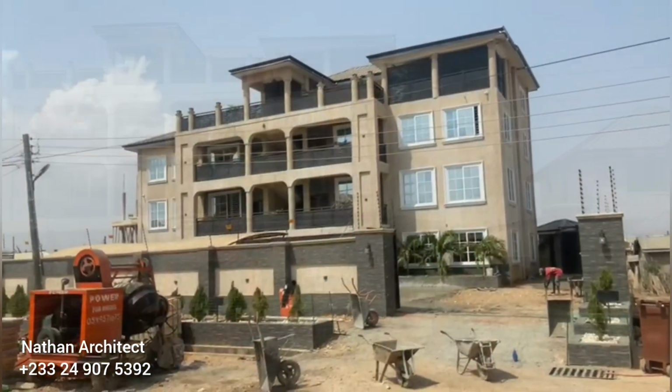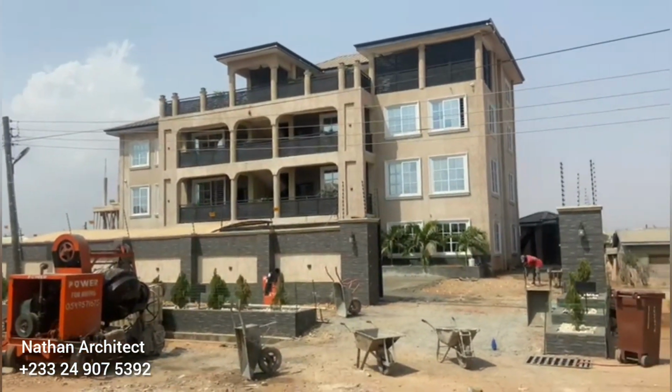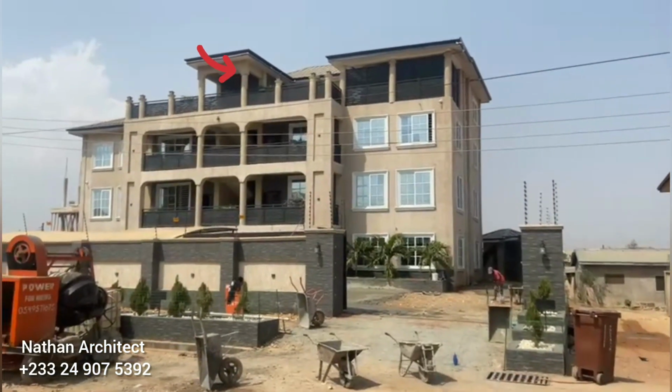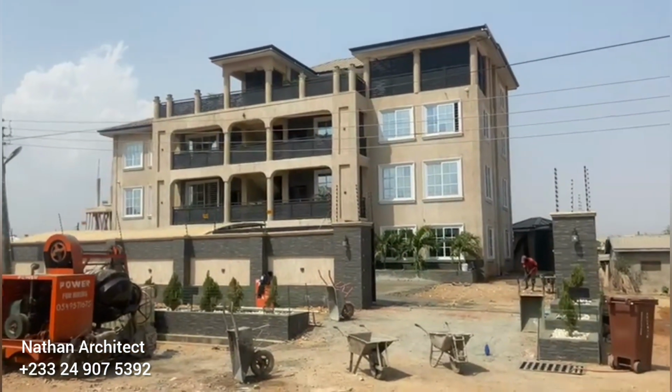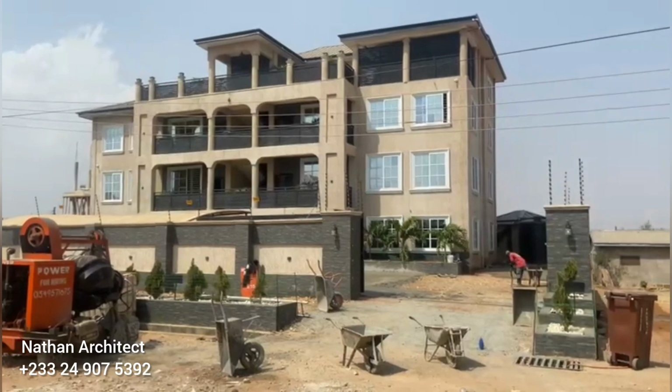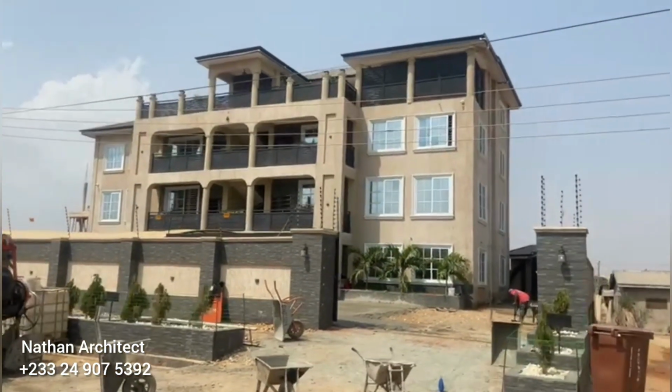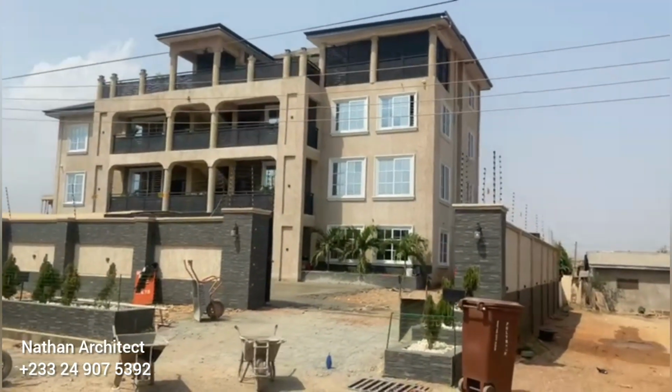You could see this apartment has six apartments and one on the top, which is the rooftop. The owner gets the rooftop, all of it is for you. And then you have six apartments living in there. Just imagine.